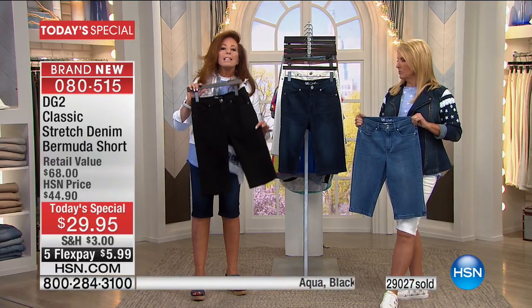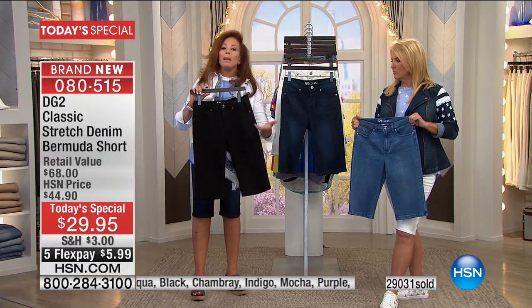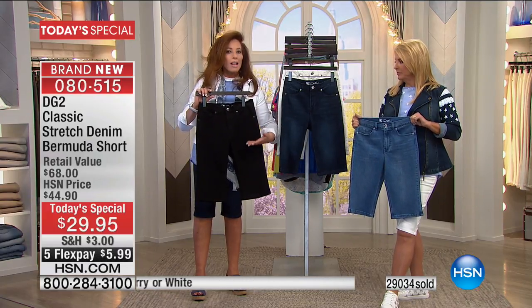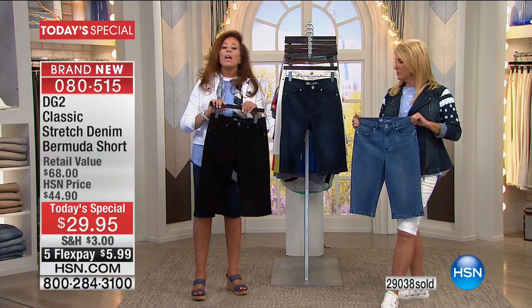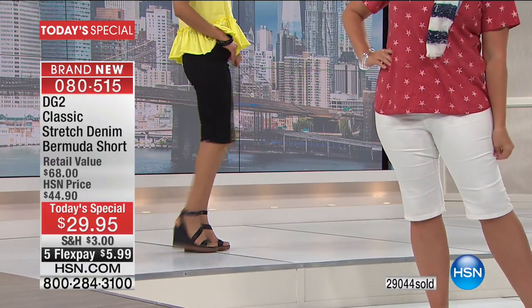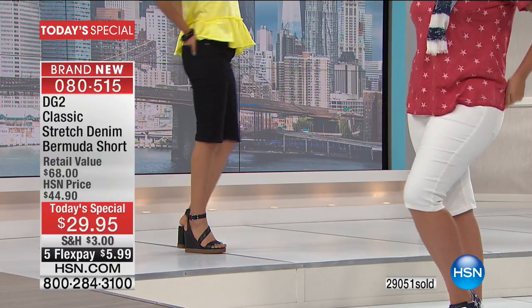This is classic, like the kind of denim we grew up with, but with spandex in it, approximately 3 inches of stretch in the waist. And it feels like a real twill denim, but it is about 11 ounces, which is a great wear now through the end of autumn weight. And I think when you invest in these now, they will be there for you.